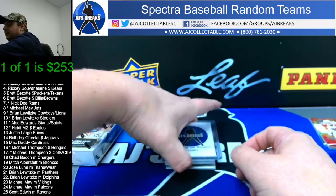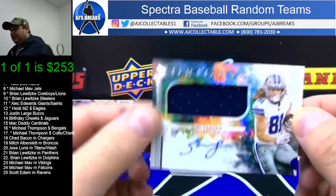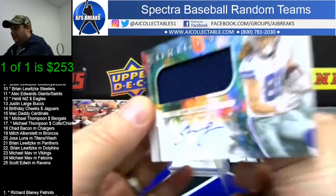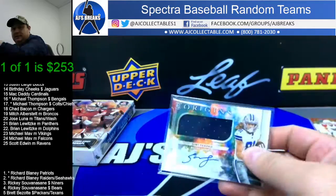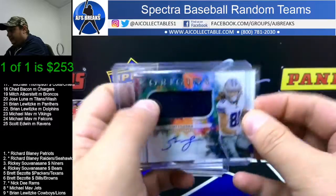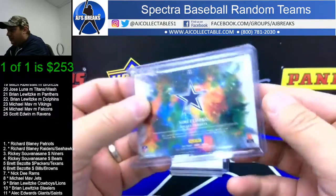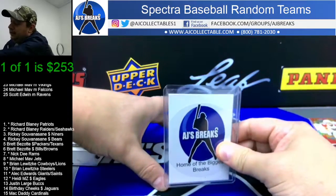I'm going to save the booklet for last. We had a Semi Fiocco last time we had a booklet. When we pulled that 1 of 1 Fields, we had a Semi Fiocco under it. I remember not caring. But I didn't see what it is this time. Cowboys with an RPA. Semi Fiocco, not numbered. And what is our booklet? Let me get a peek.